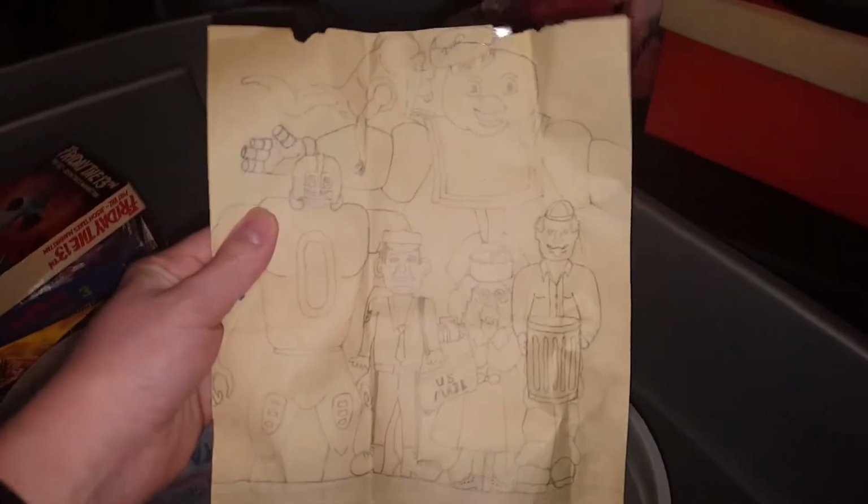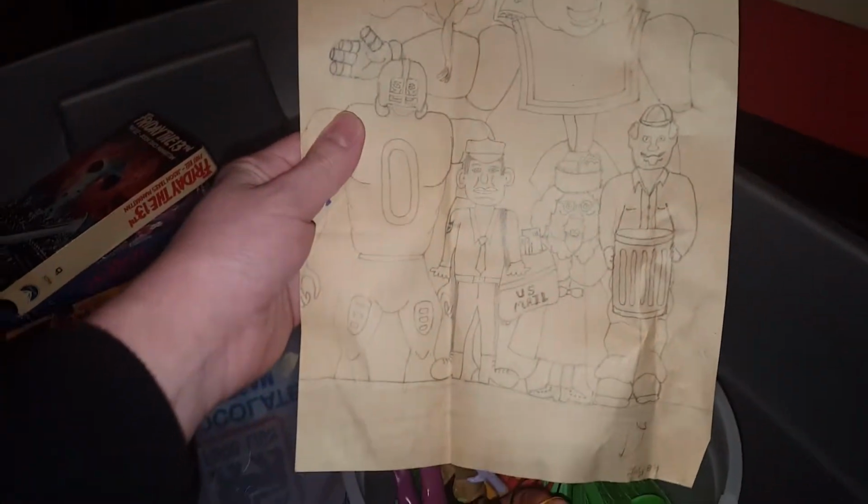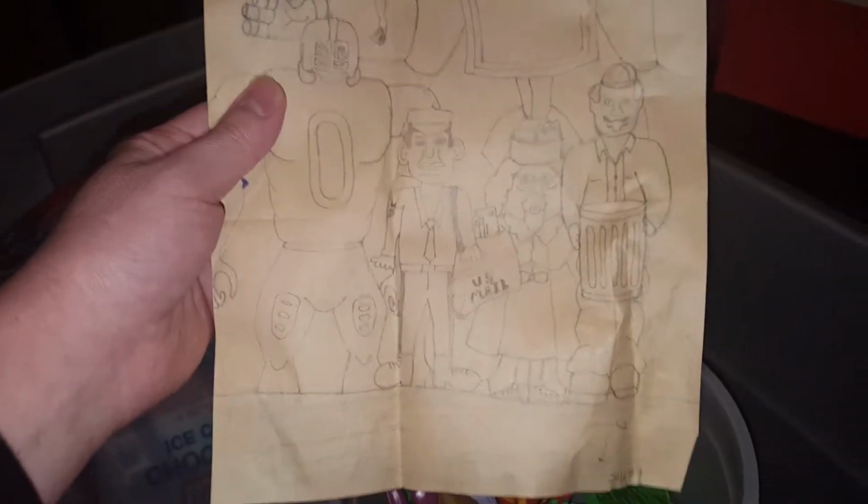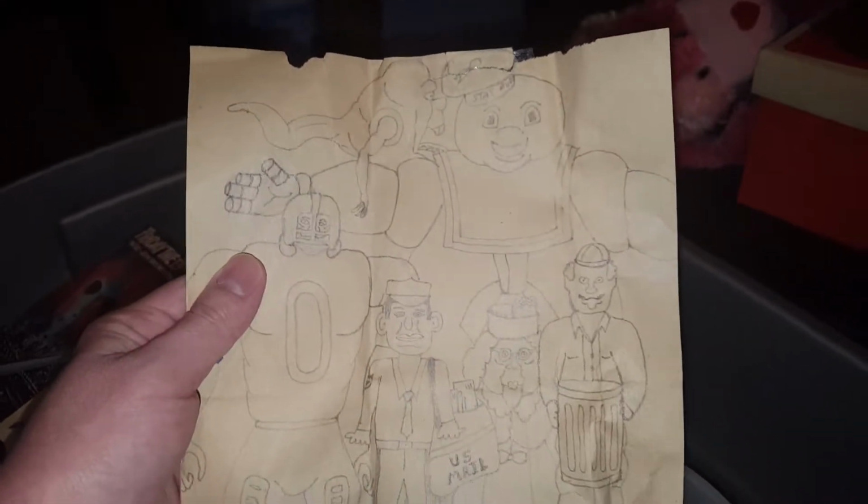What is this? Sorry for the camera. Oh! Well, I definitely didn't draw that, but it looks like my dad did. There we go. My dad used to do all kinds of doodles for me. July 1988. I might actually take this with me and get a little frame to put that in or something, because that's a nice bit of childhood memories right there.